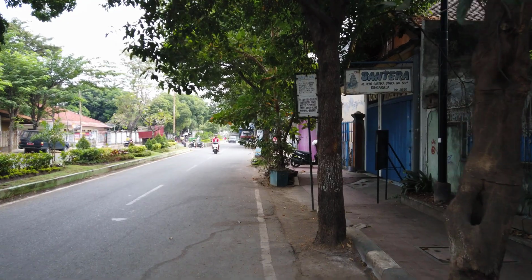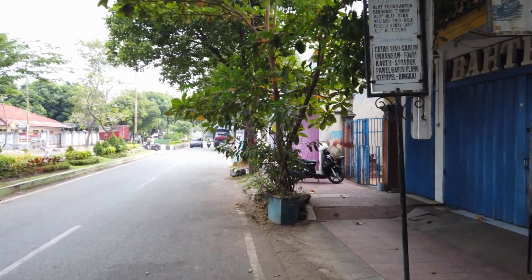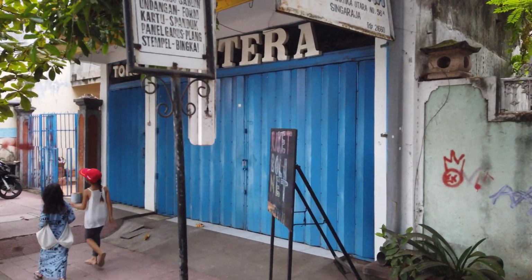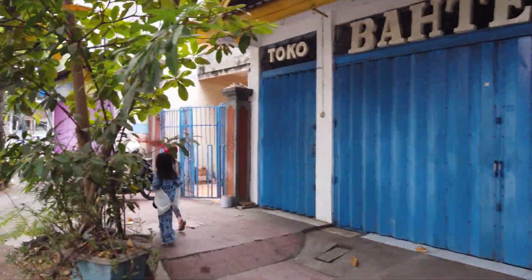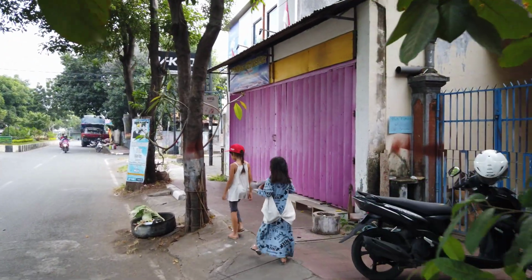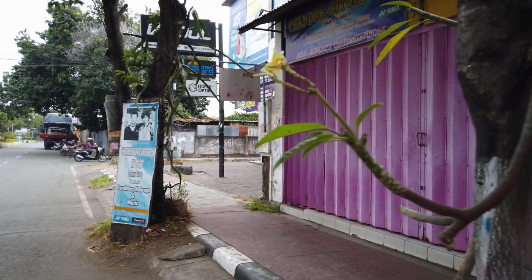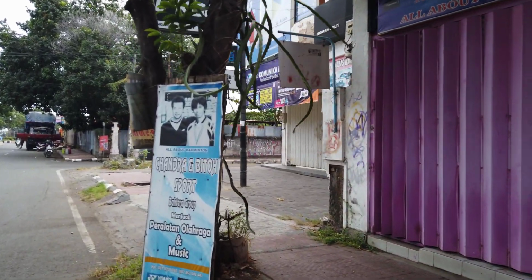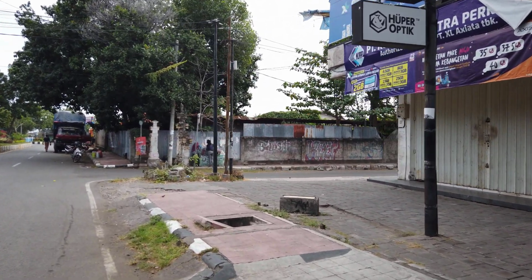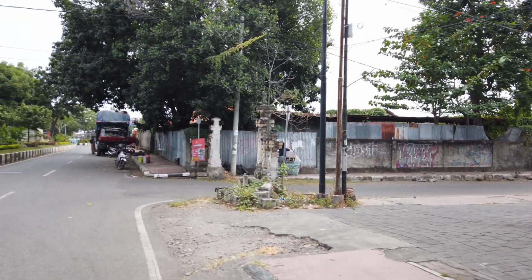And we're coming up on Toko Batra, and I told you about that in the map section here. This used to be a really big store. I bought my first set of weights and a lot of other household goods and paper and staples and all that kind of stuff. And here is, I'm not sure what this is. It's like a phone shop. There's an optical shop. It's strange. I never really see a lot of people working here, just kind of hanging around.